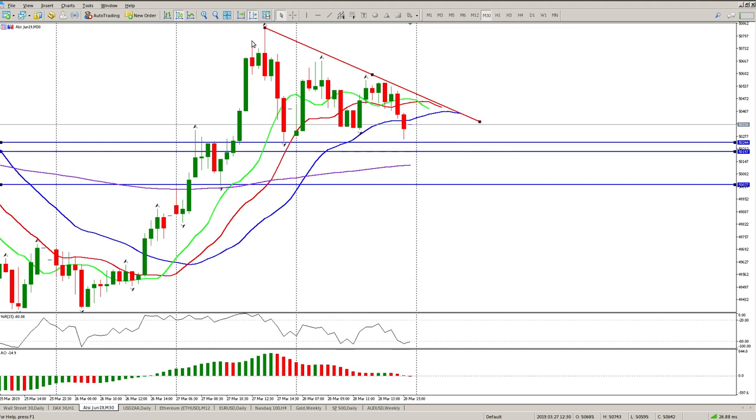Now, yesterday I said to you that you want to play the breakouts of the closing range. There's a closing range. And I also said to you, don't be surprised because of the size of the range that we just ranged for the rest of the day. And that's exactly what we did. So you can see how we just pretty much went sideways for the whole day inside that closing range.